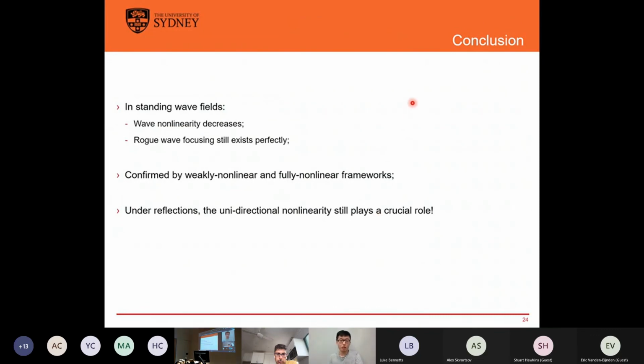As a concluding remark, we show that the wave nonlinearity measured by kurtosis decreases with the increase of reflected waves. However, from our observation of the standing and isolated wave fields, the nonlinear rogue wave focusing is astonishingly clear and stable in counterpropagating states, despite the decrease of kurtosis, which has also been confirmed by weakly and fully nonlinear theoretical models. Thus, the unidirectional nonlinearity still plays an important role, even in a standing wave field, or equivalently under reflections.